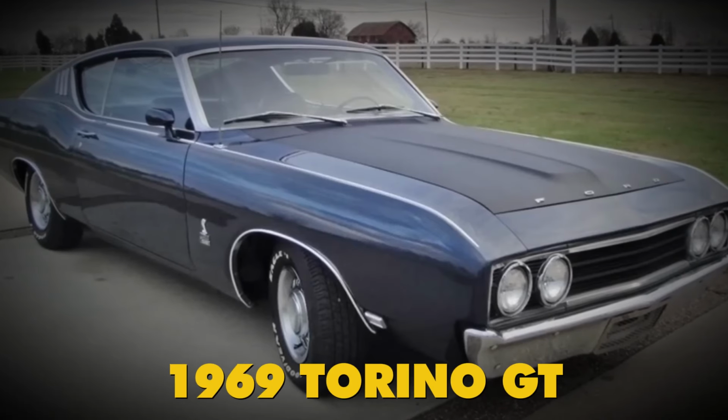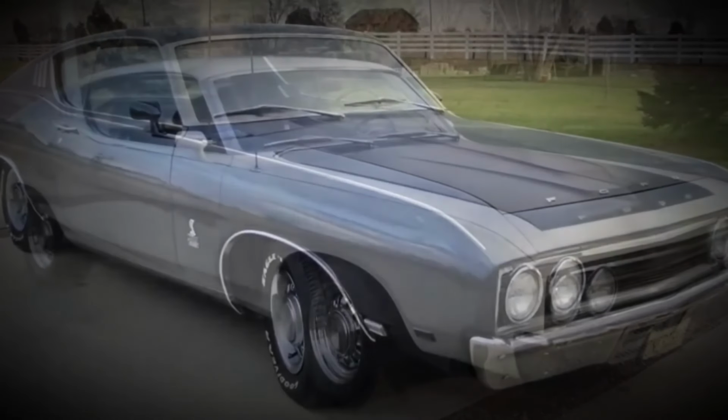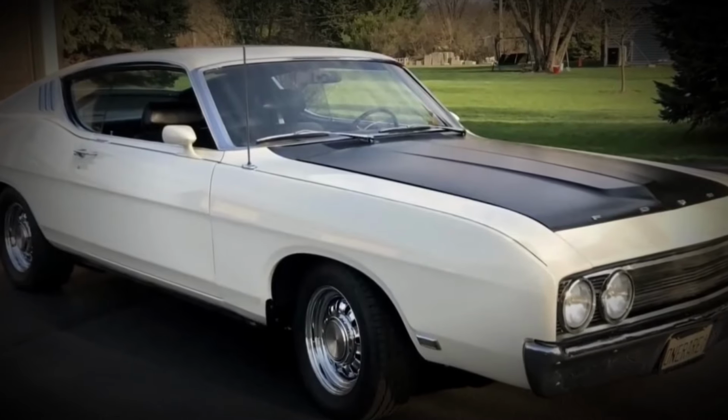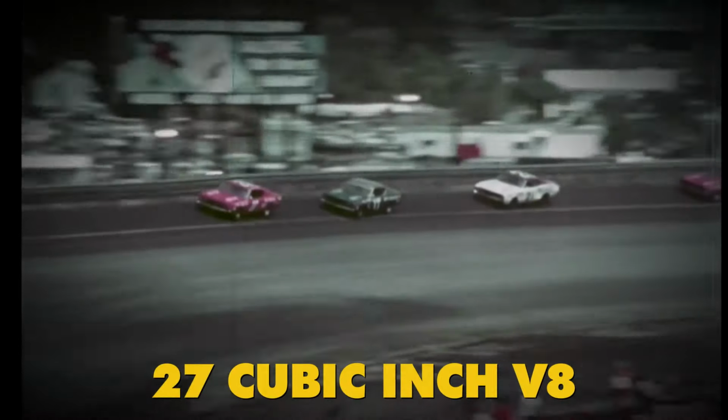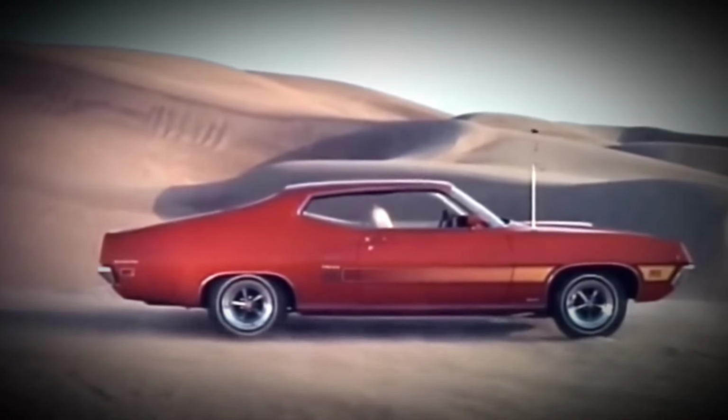The 1969 Torino GT was a notable variant that represented the pinnacle of the early Torino performance. It was available with an optional 390 cubic inch V8, but the real showstopper was the 427 cubic inch V8, a massive powerhouse that delivered an exhilarating performance.